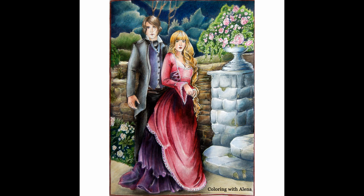Of course, most of all, I enjoyed coloring her dress. I think that I managed to catch the brightness of the silk on the upper part of her dress, and I tried to work carefully on all the folds on the fabric.